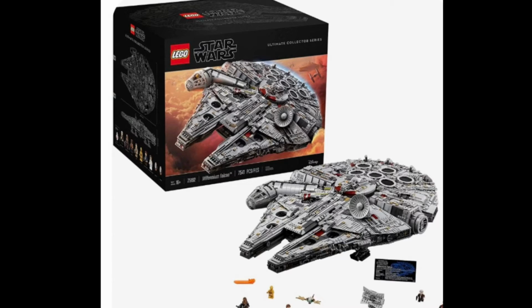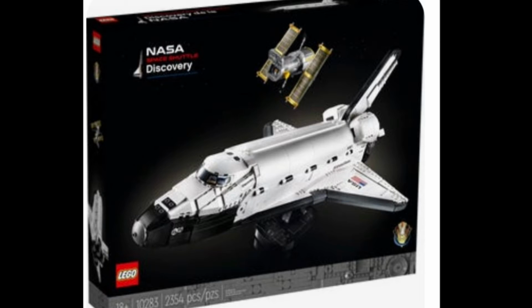Yeah, so we just got the Millennium Falcon, the UCS Millennium Falcon. That is still packaged and boxed. We got the Space Shuttle just recently. We did? Yeah, that one over there, the Space Shuttle.